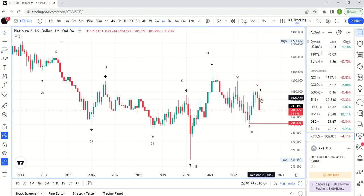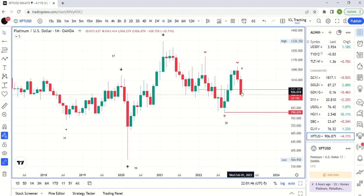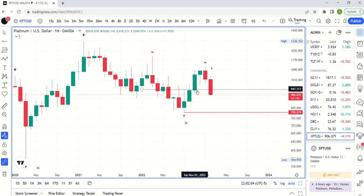So we're red, right? Very red. This is your monthly chart. And the previous month was also red. So that's important to know. Great. Cool. The other thing that's really important is, are we making lower lows or higher highs? In this case, we just made a really important lower low.